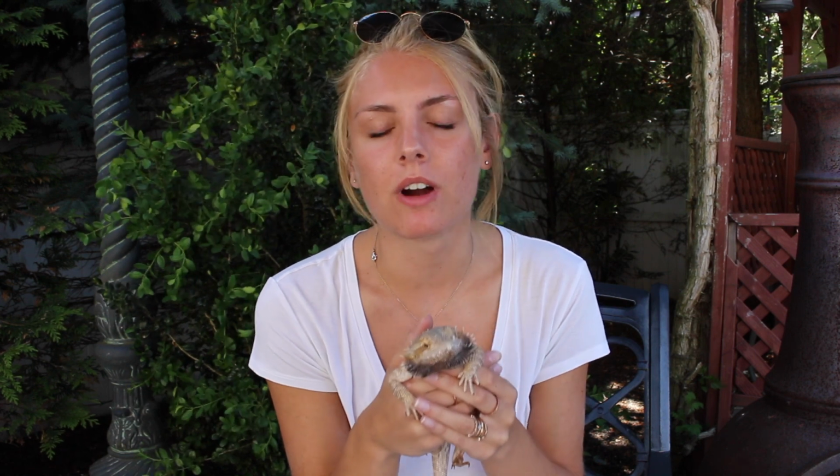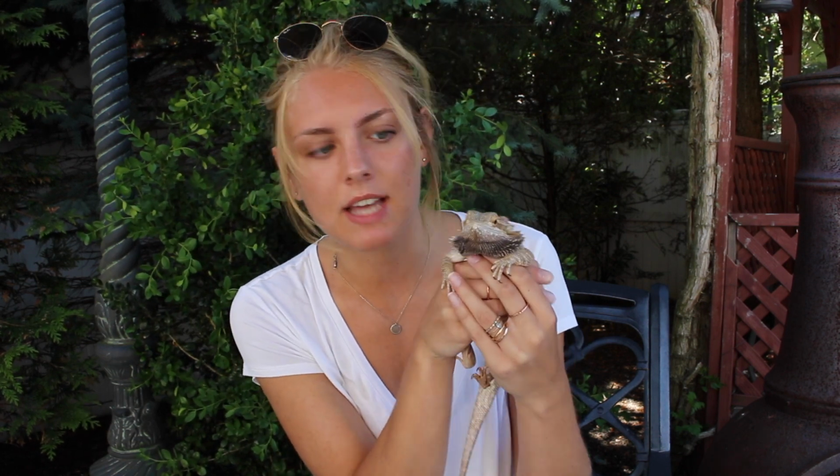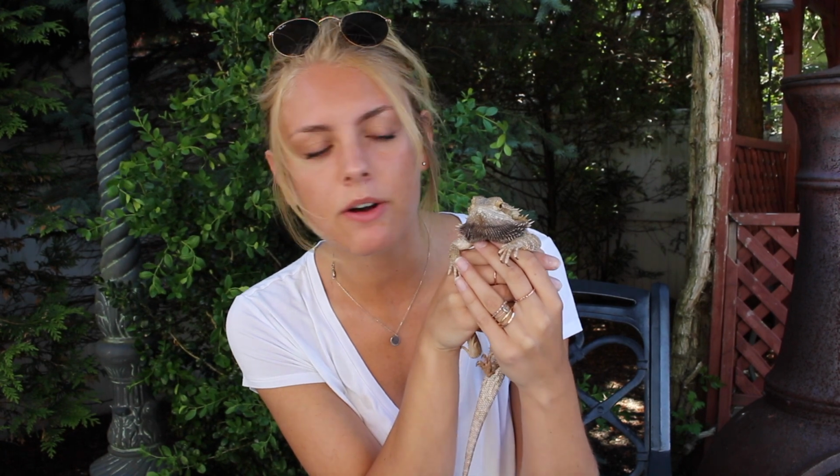But the cool thing about bearded dragons is that they are diurnal, which means that they are awake during the day and they sleep at night, just like humans do. Geckos that we saw before are nocturnal, which means that they sleep during the day and they're up and about at night. So that's what's pretty cool about a bearded dragon, is that he is totally awake right now, and just like me and you, he is ready to go for the day, and he's going to pass out at night just like all of us.